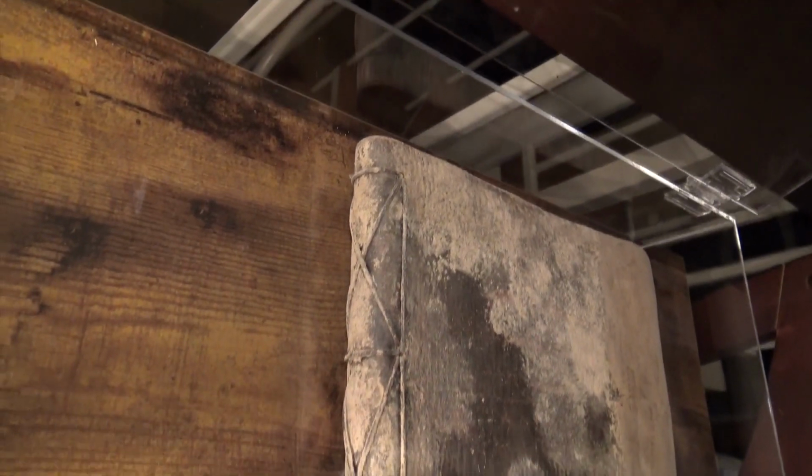It's symbolic. The prop master who created it took a lot of time and effort. There's a lot of earth on the actual leather binding. A tiny detail I'm going to share with you.